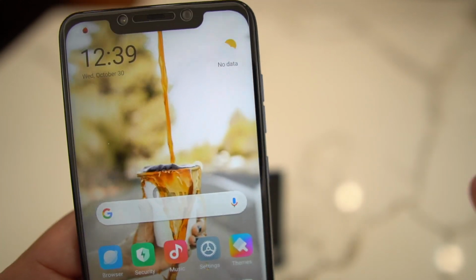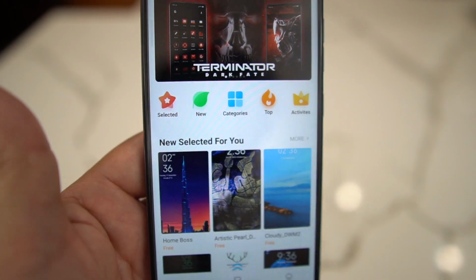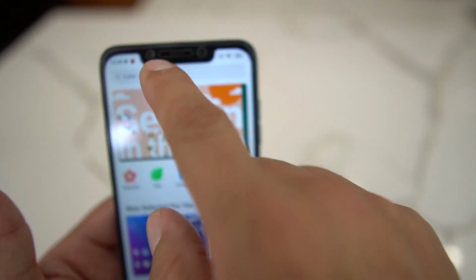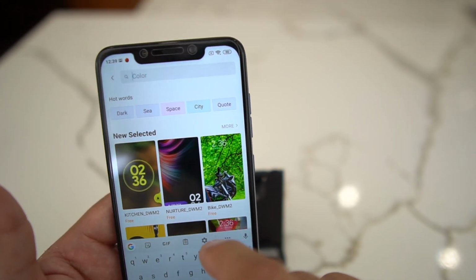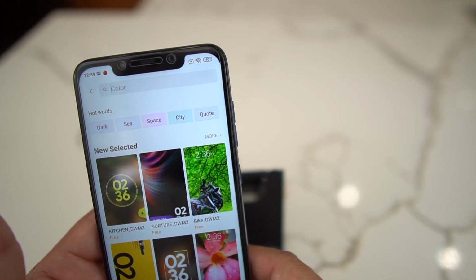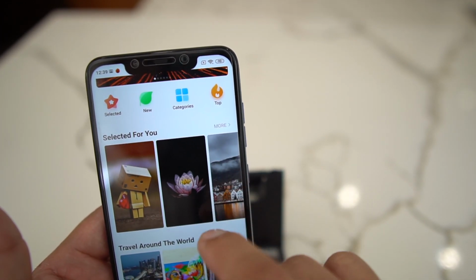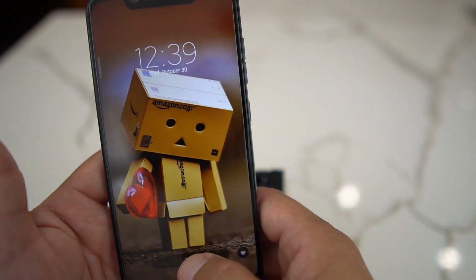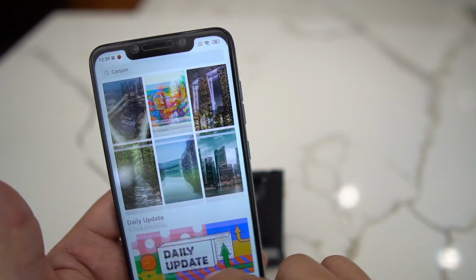Now, I told you earlier, I got this wallpaper off the theme store. So if you go in the theme store and go into different sections here, you can choose different things as far as hot words and stuff like that, like dark, whatever. But a lot of the things are themes, but you can choose some cool wallpapers here. Like this one here, that's pretty hot, and then you just apply it. You're good to go, and you won't have to worry about anything.